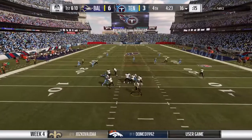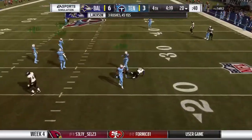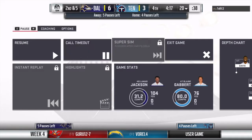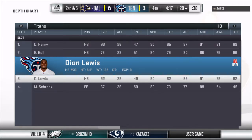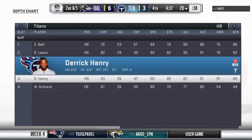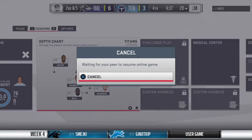Jackson on first down, eluding the pressure right. And he'll avoid the tackle there with a slide. He'll get 5 out of the scramble. It's second down.